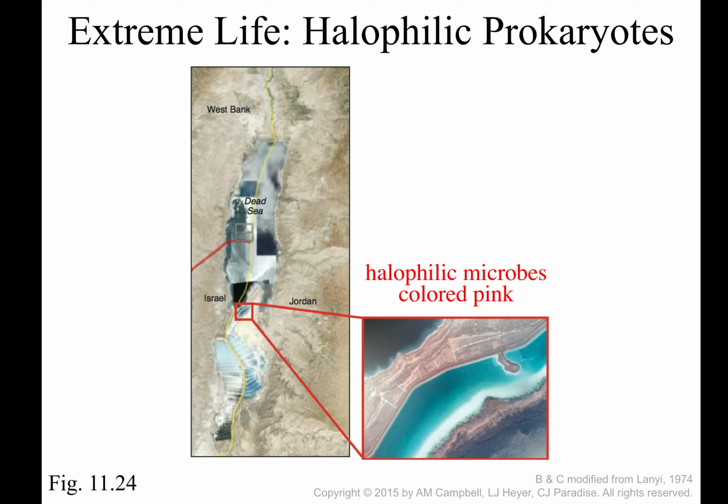Another sort of environment where you see extremophiles is in very, very salty environments. Those are called halophilic. They like salt. Halo is salt. Okay, this doesn't mean you like the video game Halo. It means that you really like salt. And in the Dead Sea, there are no eukaryotes living, but there are prokaryotes living.